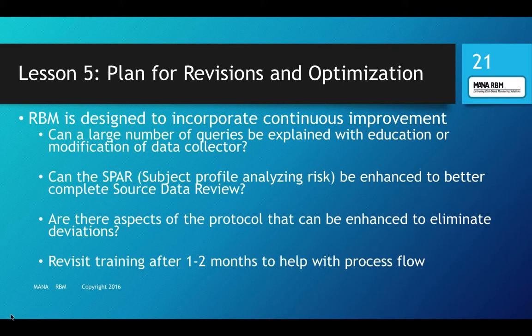All right, lesson number 5, plan for revisions and optimization. As you read the guidance documents, risk-based monitoring is designed to incorporate continuous improvement. You don't set a plan and follow that plan no matter what happens, no matter what falls apart, no matter that you set your CRFs and stick with them. You set your protocol and you stick with it no matter what. That is not the approach with risk-based monitoring.